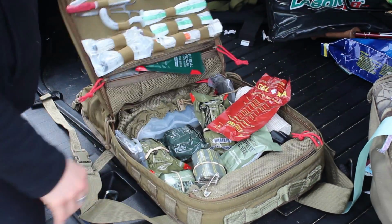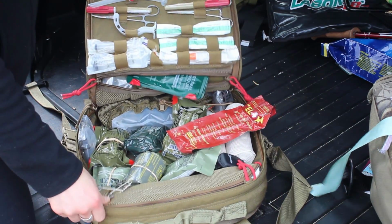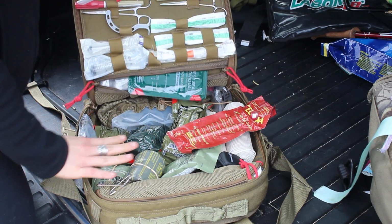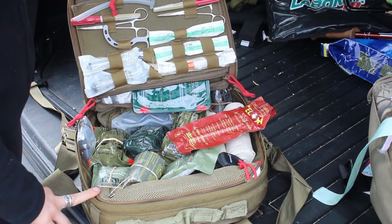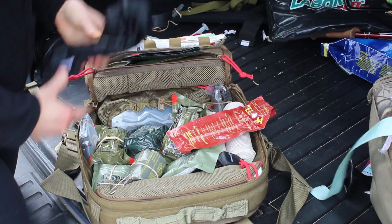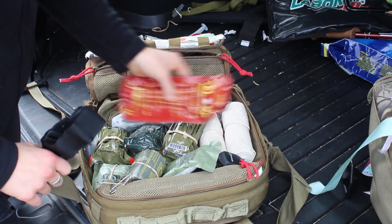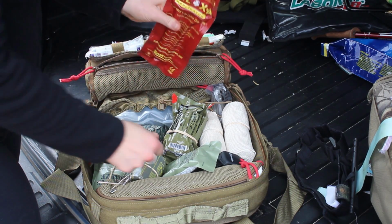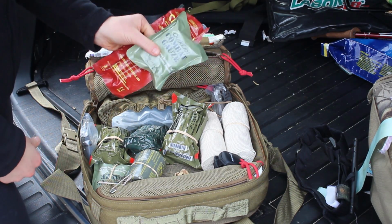On the inside here, let's look at the contents of the bag. I'll show you the top part here, that's the airway portion, but what I'm most concerned with is the bleeding. Again, most people who die from gunshot wounds, they die because they bleed out secondary to having a major artery hit. The things that you'll notice that I have down here, I've got the hemostatic agents here. We got the Celox applicator, and then also the Quikclot combat gauze.